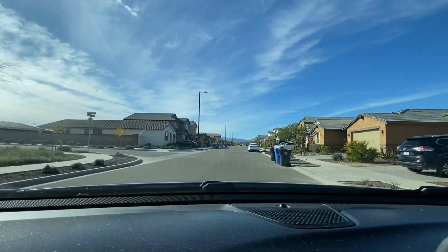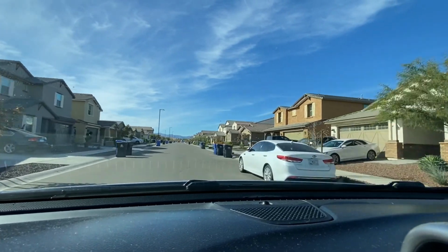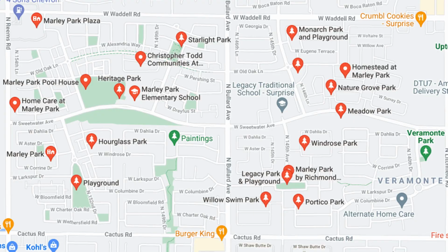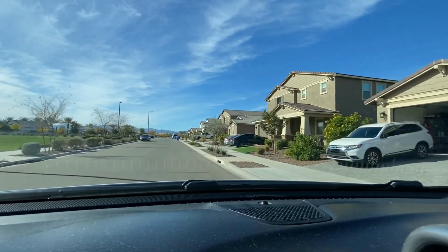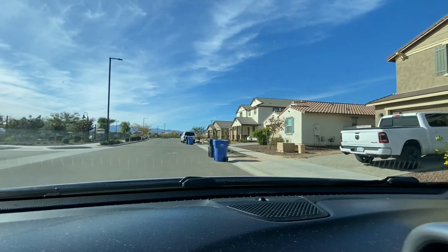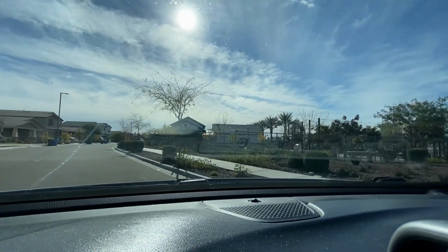And all I mean by that is that Phase 2 of Marley Park is a new set of new construction. It's on the east side of Bullard, which is New Marley Park, and then Old Marley Park is the resale properties. And this part of the community has already been established. It's on the west side of Bullard, and this is off of Waddell Road in between Reams and Litchfield if you go the full length from east to west.